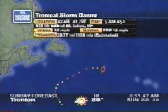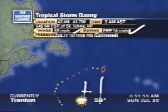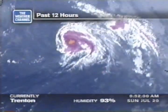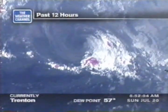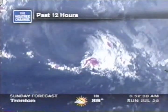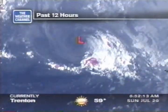Tropical Storm Danny, it's been downgraded from a hurricane. Wind still at 50 miles an hour, and it's moving east-southeast. It's moving around a subtropical high. It's expected actually to pass to the southwest of the Azores as it's continuing to work around that high, but it is also expected to dissipate. You can also see here that a lot of the convection is well removed from the center, where the center of circulation here is well to the north and west of the convection.